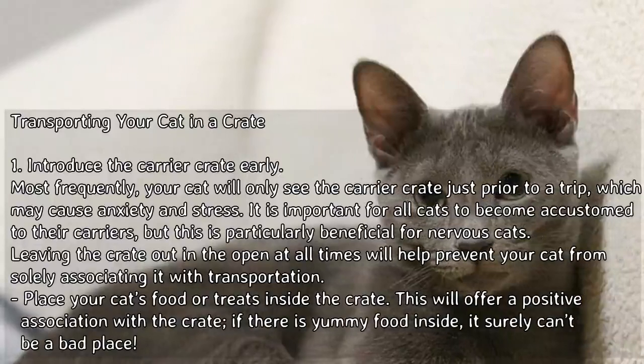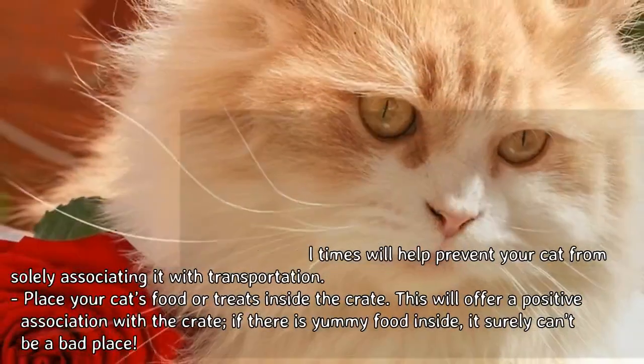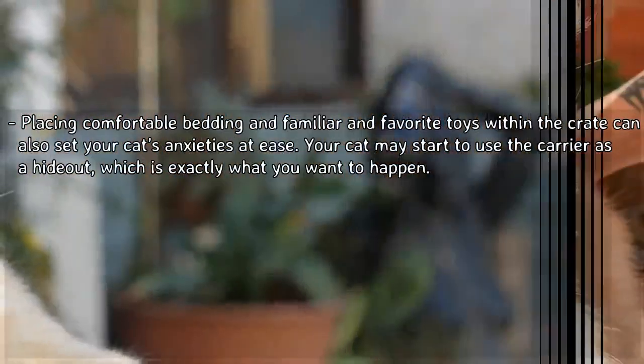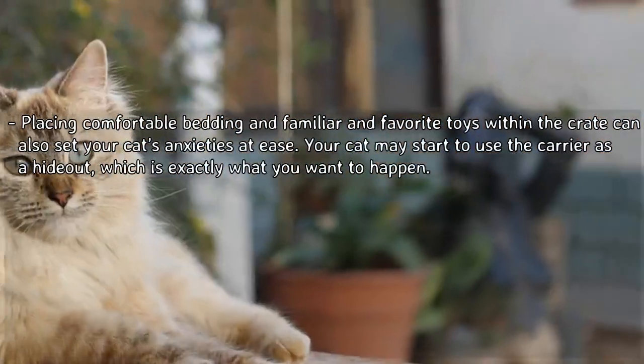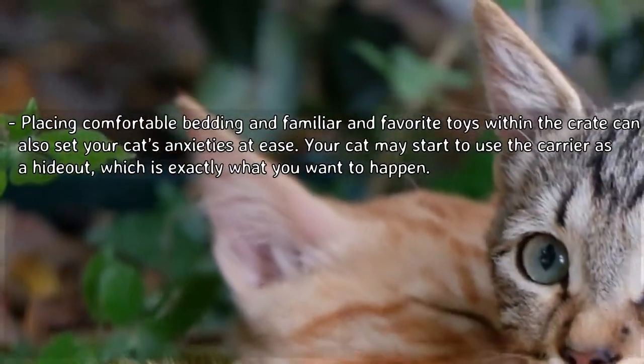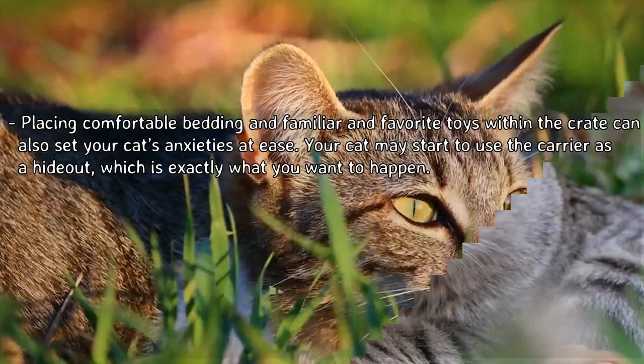This will offer a positive association with the crate. If there's yummy food inside, it surely can't be a bad place. Placing comfortable bedding and familiar and favorite toys within the crate can also set your cat's anxieties at ease. Your cat may start to use the carrier as a hideout, which is exactly what you want to happen.